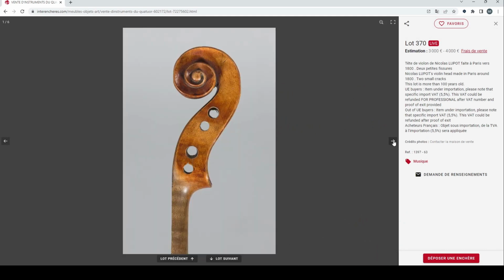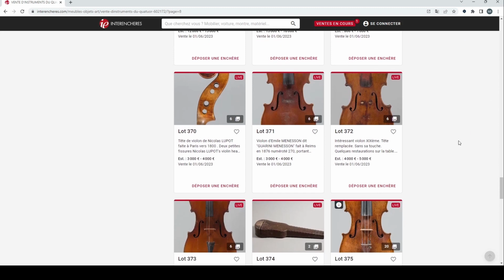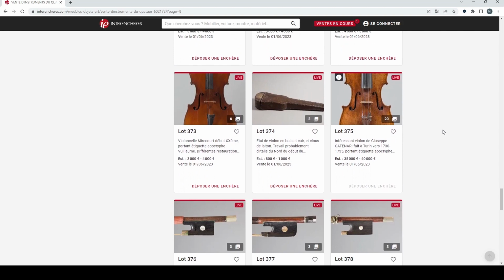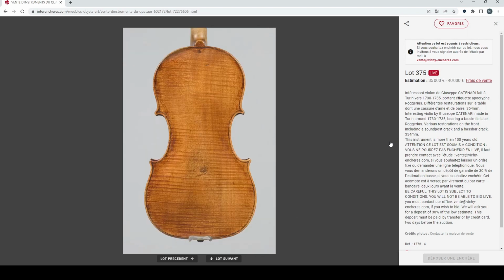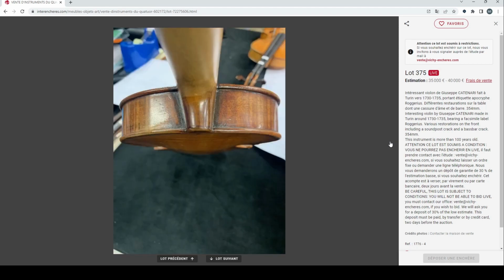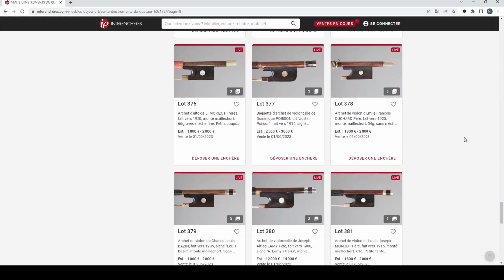Violin scroll by Nicolas Lupot there, 1800. 2 small cracks, 3 to 4. Let's see what else we've got here. Another case there. Okay, now we have an interesting violin by Giuseppe Cattenari, Turin, 1730-1735. Okay. That's curious. Various restorations, including soundpost crack and bass bar crack. Interesting. Back to some more bows.